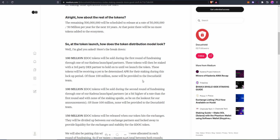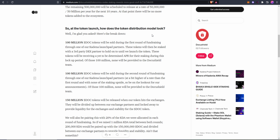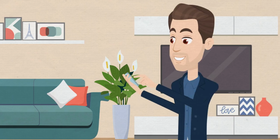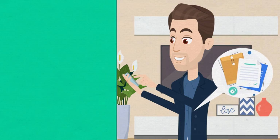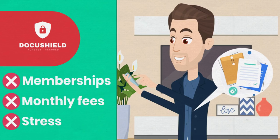So at token launch, how does the token distribution model look? 100 million DOC tokens will be sold during the first round of fundraising through one of our Kadena Launchpad partners. I'm going to just assume KD Launch. These tokens will then be staked with a third-party DEX partner to hold them until we launch the tokens. These tokens will be receiving a yet-to-be-determined APR for their staking during this lockup period. For those 100 million, none of those will be provided to the Docushield team.